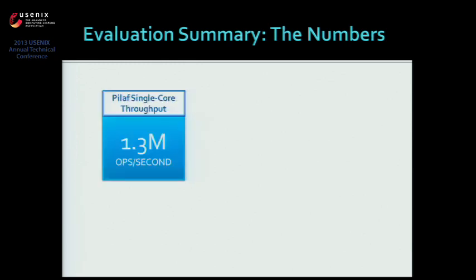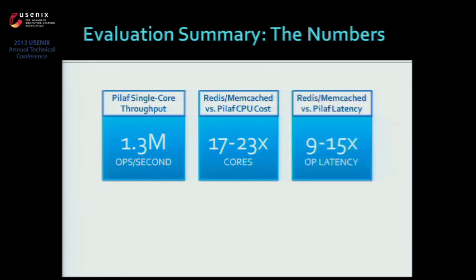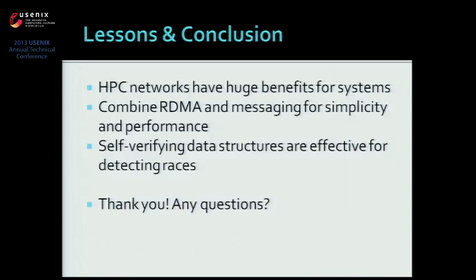So to sum up our evaluation, three important numbers. First, the maximum throughput we were able to achieve was 1.3 million operations per second on a single CPU core. Secondly, to match this throughput, Redis and Memcached would require 17 to 23 times as many cores, even with perfect linear scaling. And finally, Pilaf's latency is 9 to 15 times lower than Redis and Memcached.